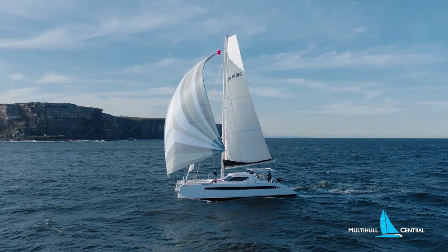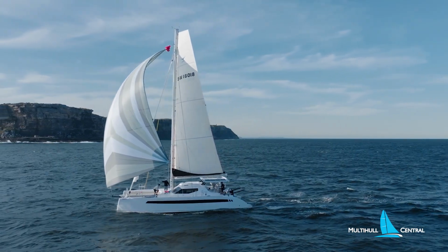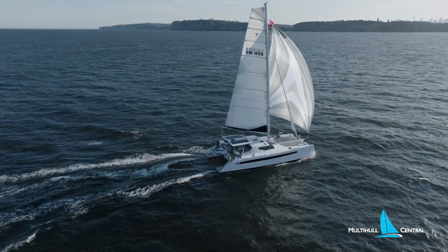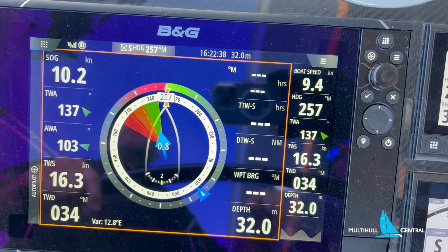The spinnaker runs from a tack line off the bowsprit, but you could equally run a furling Code D or similar if you preferred the convenience. After some persistence, we get the kite sorted and we are flying. Sitting on between 10 to 11 knots, comfortably running pretty deep.